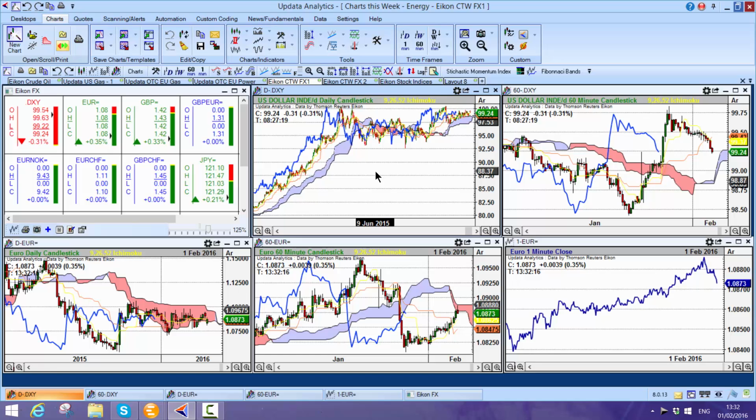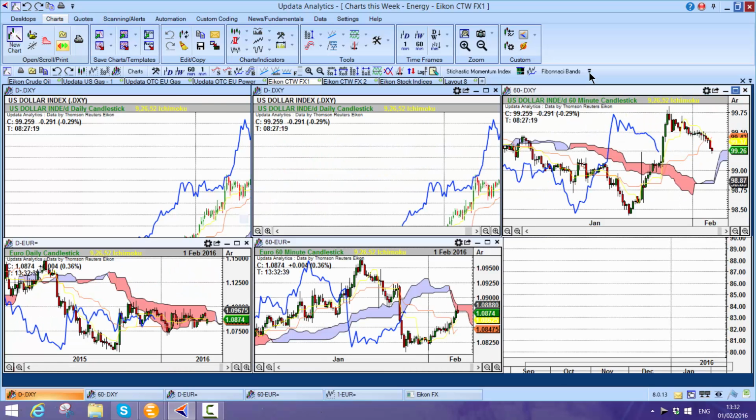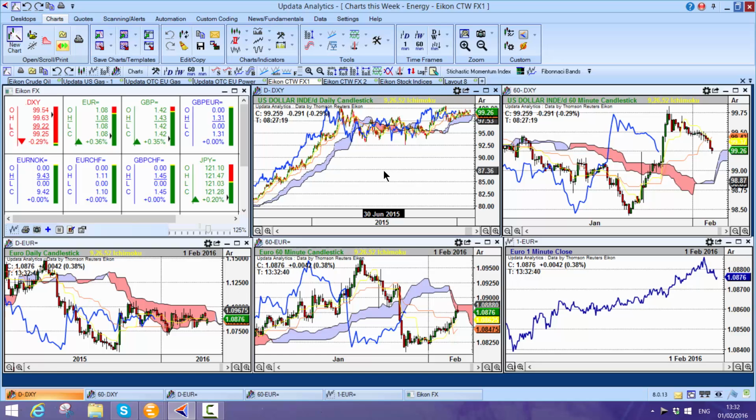If we take a look at the dollar index, this is the really key thing to keep an eye on. We break this level of about 100.5, and that is potentially the beginning of a new strong run in the dollar. We wrote a report on this last month, the month before last, on the euro and the dollar. So really quite key here. Will we break above this level? And that's the long-term chart on the dollar.